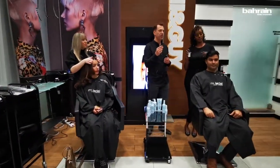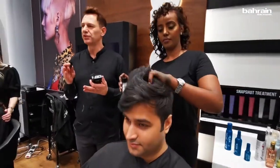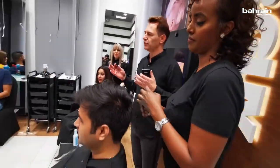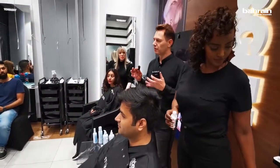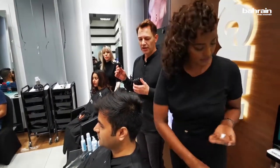Okay, so on this side we're doing the palette wax. This is a very lightweight product, very malleable. Once you put it in your hand and you warm it up and you apply it through the hair, it volumizes the hair and has a light gentle hold, very good for fine hair.